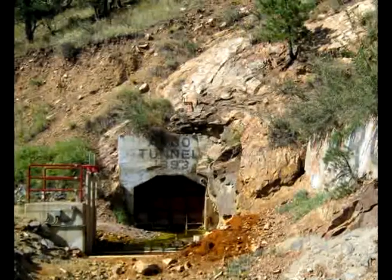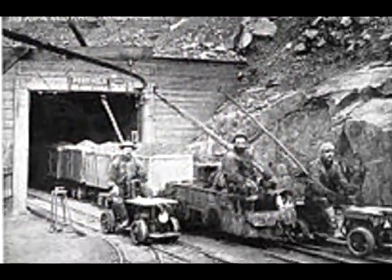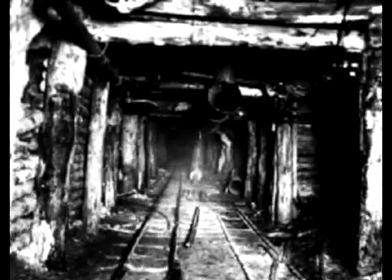Well, along comes a man by the name of Samuel Newhouse, and he was a mining magnate. He had the idea to construct what would become the world's longest mining tunnel and a large mining operation. Construction began in 1893, and it wasn't completed until 1910. The tunnel was 4.6 miles long.